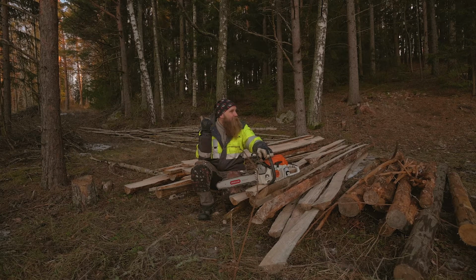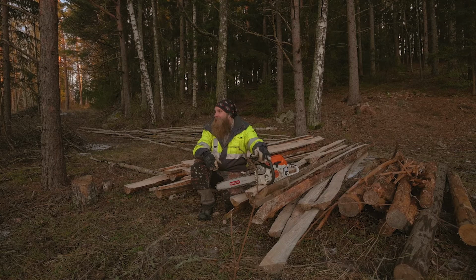Have to be careful today. But I think the most dangerous job is already done walking here. And yeah, I also got to the small group of hunters here.